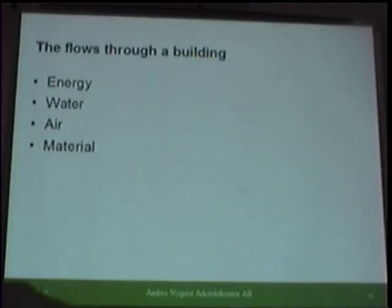And what we are studying, we have been looking at the assessment system called BREEAM. It's similar to LEED in the United States. This is a UK-based assessment system. But we think that it's easier if we are studying the flows through a building and make it the best available technology. And these flows are the energy flow, water, air, and material. And we have special checklists for going through this, both if we're doing just a one family house or a big building. We can use the same manual and the same list.